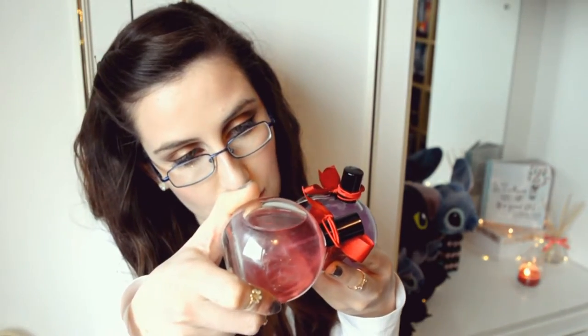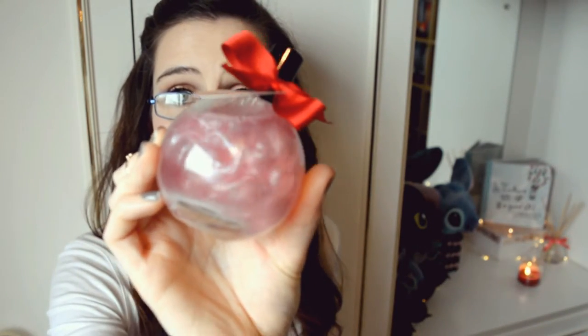So this one is Frosted Cranberry. Oh, I love cranberry. I love the smell of this, and it has a shimmer in it. So when you spray it, you have a scent, and then it has a shimmer in it as well. So I was just like, yes, I need this. They were on offer, and it was 2 for something, and when you swirl it, look at that.